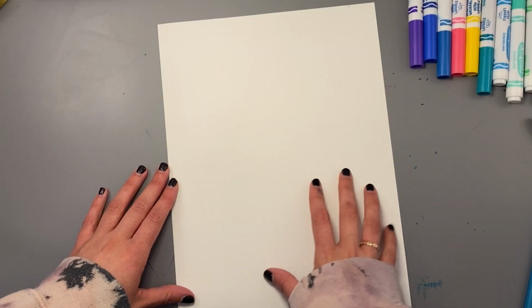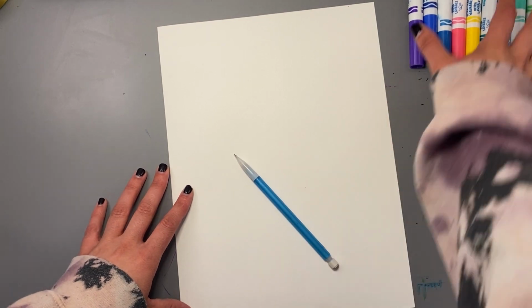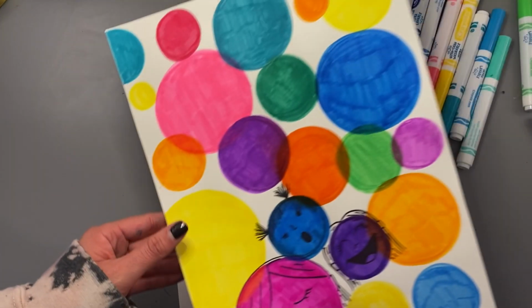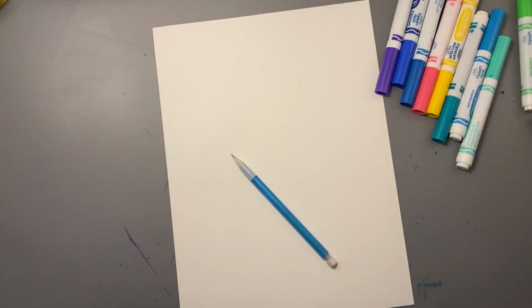So for our supplies today, we'll be using a piece of paper, we'll need a pencil to write our name, and then we'll need some colored markers to draw our circles with. Next time, we'll use a black marker to draw faces on our circles, like the characters in the book Mixed.